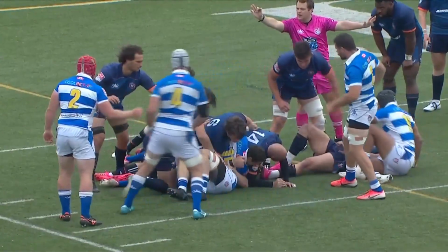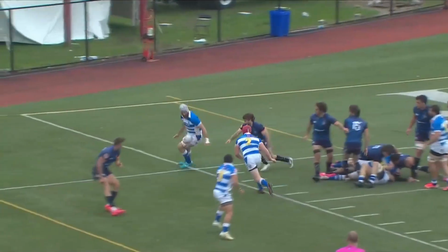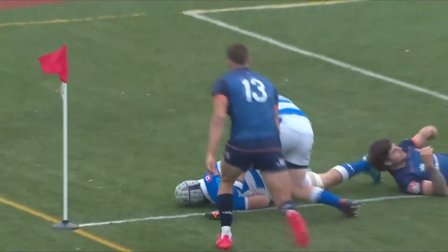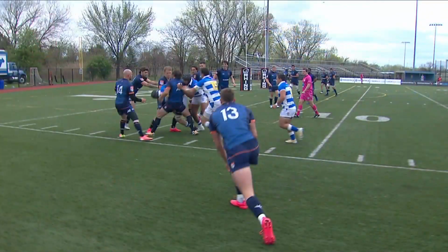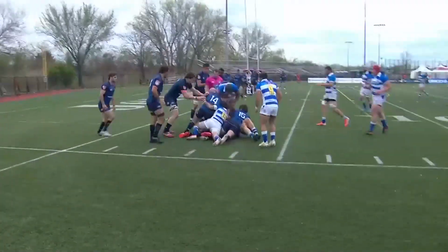And then the Toronto player falls on it in goal, and so we have a try. Yeah, try. Oh boy, this is a big turn of events. This is another try. No, charge down, then it was off a 9, and then he gathers it and scores. I'd love to look at it again, but this is the decision.